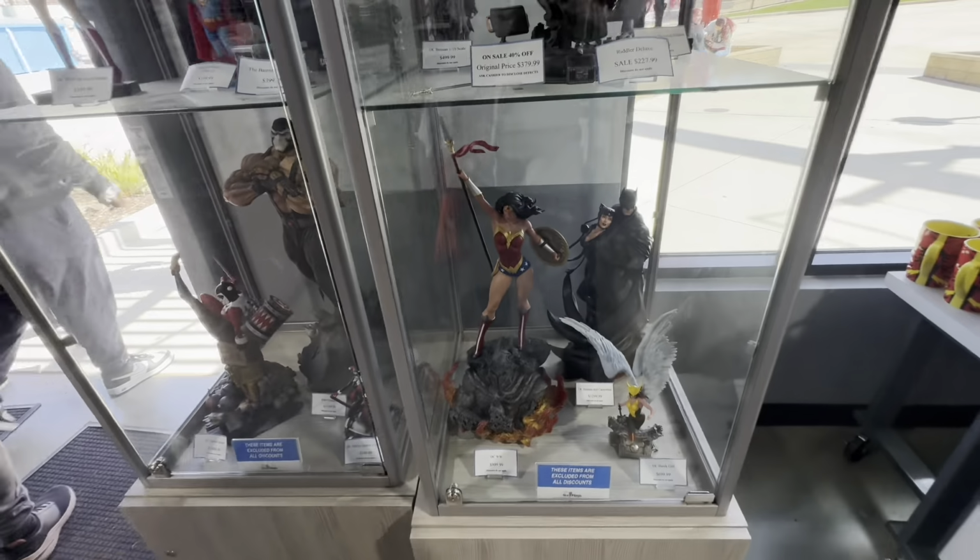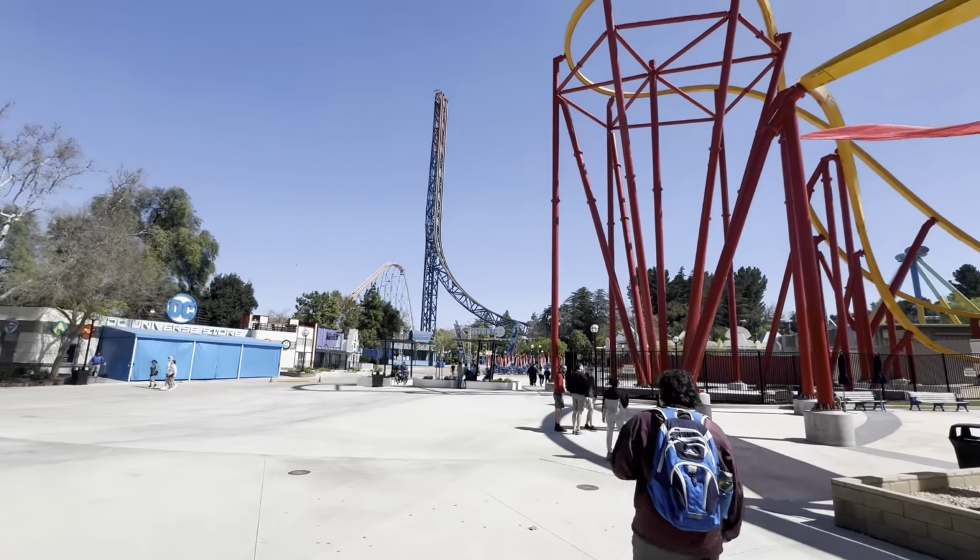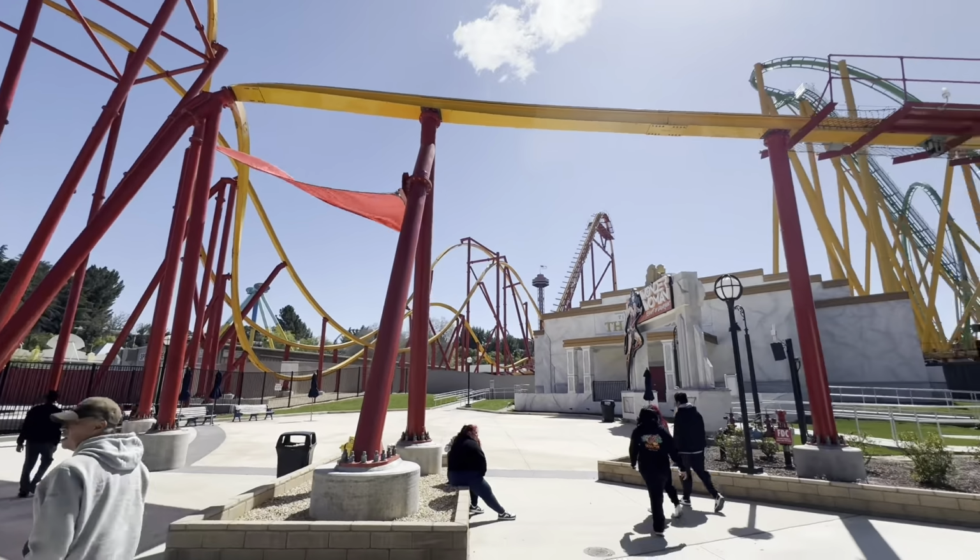Wow. If you're a DC action figure fan, that's the kind of stuff you'd get. Souvenir.